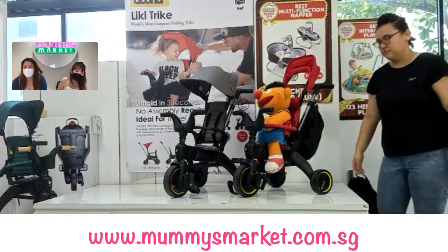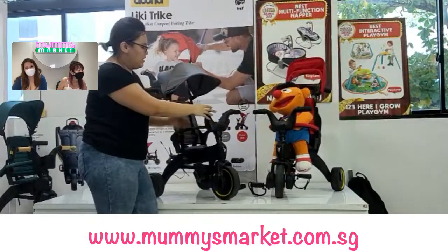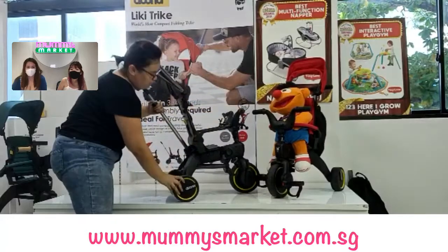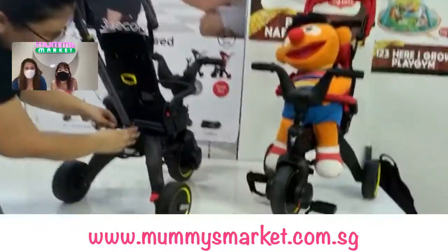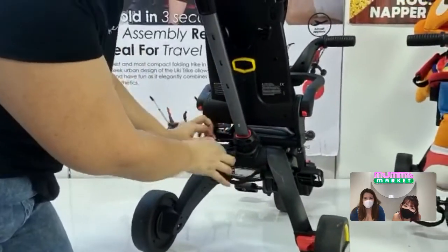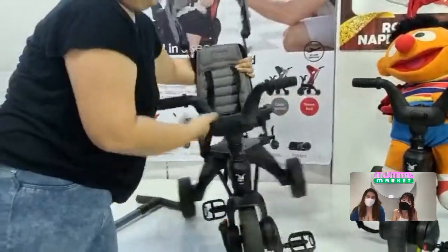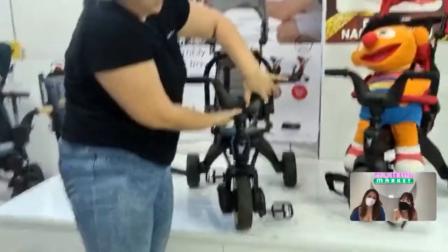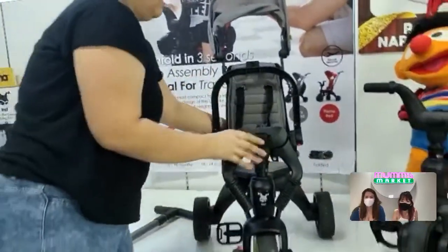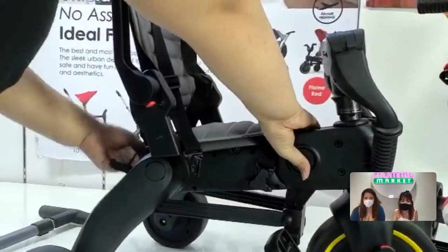I think we've kept mommies and daddies waiting for a while. Can you just show us how you close one of them? The whole handlebar can be removed. There's actually this button in front. Just pull and press. The arm bar will actually go down. Then the main body, there's a button in the middle. Just press the buttons on both sides, then pull upwards from behind.